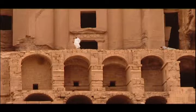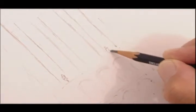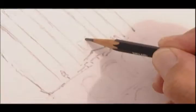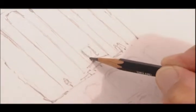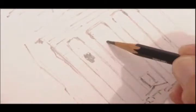In fact, I've just seen someone standing up there. Now, someone standing up there is that size, and there's another person there. Always put people in when you see them, just in case when you want them they're not there. Then there's a window or a doorway. It looks more like a window up here, and we've got a couple up here, so I shall just put them in nice and dark.